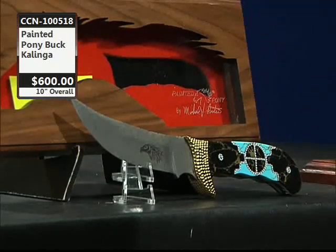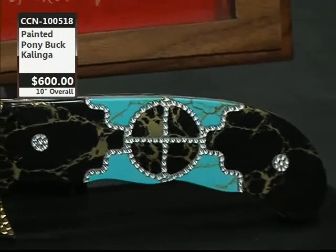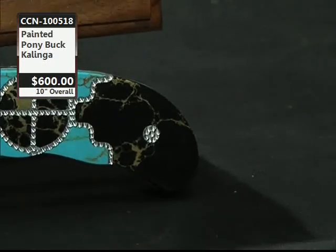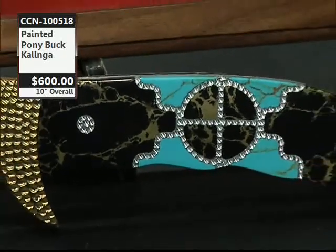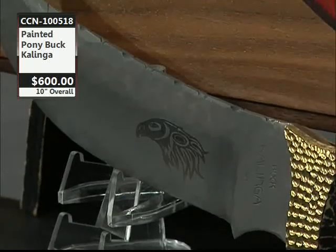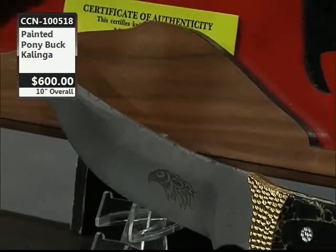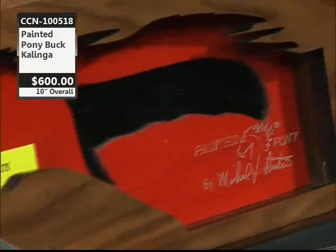Here's another item that we have with a painted pony, and this is the Buck. All right, Matrix Kalinga. This is 10 inches overall. It does come with that case that you see right there. It's black matrix with gold turquoise, 10 inches overall. Love the handle. You looking at that? You talk about a lot of work on that one. Check that. You got a little lasering going on there too. Full tang construction, decorative inlays, black matrix, gold turquoise, 10 inches overall, painted pony.